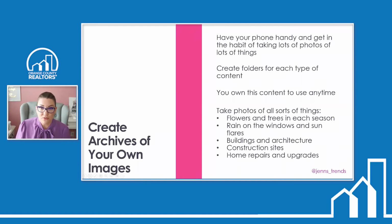Rain on the windows or sun flares. So for example, today it's sunny and gorgeous, but what if I wanted to make a post about rainy days? Well, where am I going to get a rainy day photo? I'd have to go Google it. But if the last time it had rained, I'd taken a bunch of photos of rain on my windshield or rain on my windows at home, or even just the cloudy skies over the top of a house, I would have an image I could pull to talk about a rainy day fund or something like that, where I wanted to tie in the concept of rain.